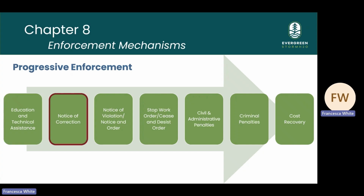If not, the next step you often see is a notice of correction. This is when a permittee issues a notice of correction to the responsible party when the permittee becomes aware of conditions that are non-compliant during any inspection that is not a technical assistance visit. During this step, often permittees give property owners the opportunity to enter into a voluntary compliance agreement. This is a written and signed commitment by the responsible party for the violation, agreeing to correct that violation. During this step, often it does not include any civil or criminal penalties, which we'll talk about later.